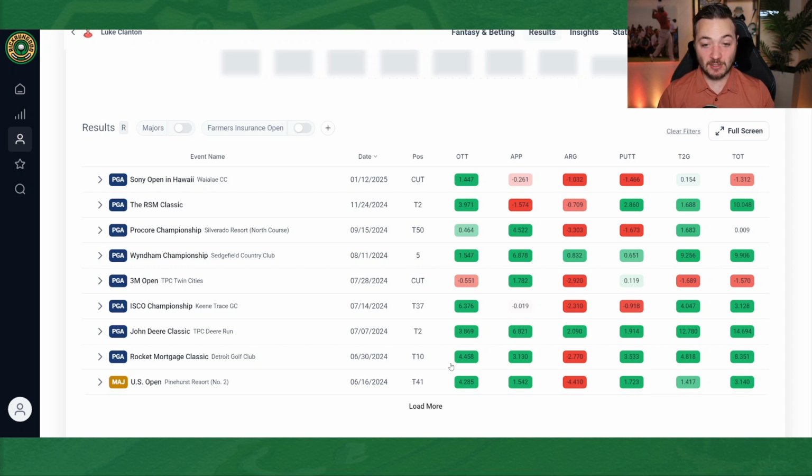Great driver, continues to gain strokes off the tee. Great second shot player, despite losing strokes on approach at the Sony Open. He's very bad around the greens, but let's be real. It's just kind of thick rough around the greens at Torrey Pines. Yeah, if you hit it into the bunkers, maybe it's a little bit more difficult, but I don't think this is a particularly crazy place to have to get up and down from. And he putts well enough.